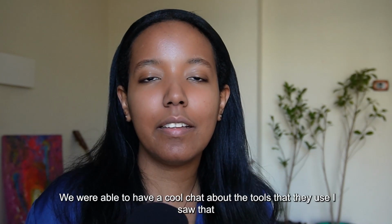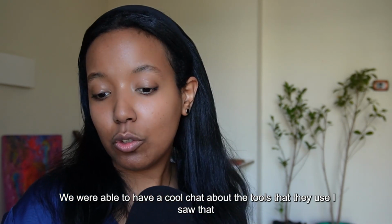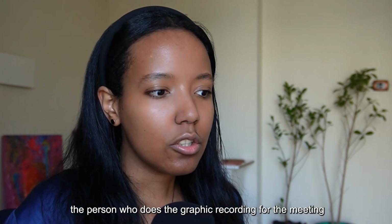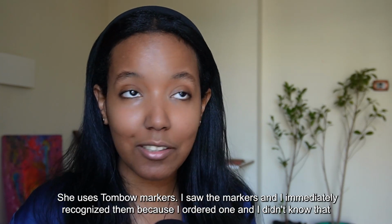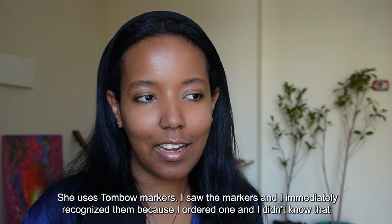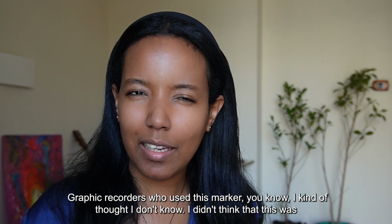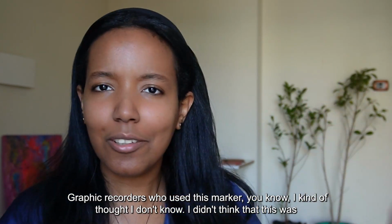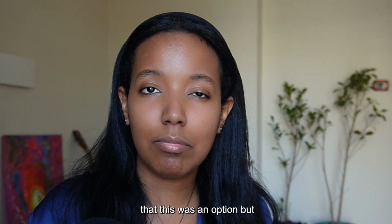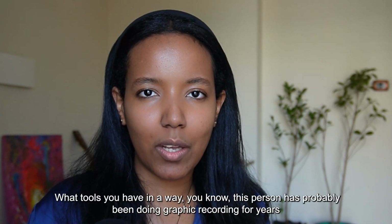They were checking out, and we were able to have a cool chat about the tools that they use. I saw that the person who does the graphic recording for the meeting uses Tombow markers. I immediately recognized them because I ordered one, and I didn't know that there were graphic recorders who used this marker. I didn't think that this was an option, but it also is a reminder that it doesn't really matter what tools you have in a way.